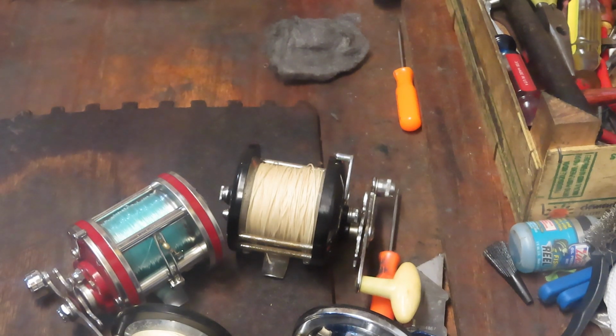And if you see any of these that you would like to see a video on, please let me know. I do plan to do the 3000 and the 9600 Garcias. But if there's another one in that lot that you would like to see, please let me know. I'll be happy to try to fit them into my video schedules, and we'll try and keep everybody understanding and learning more about how fishing reels are made, how they're serviced, and how to keep them fishing.